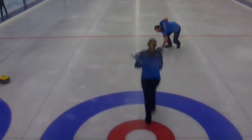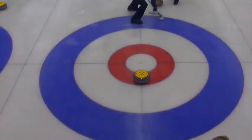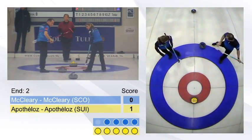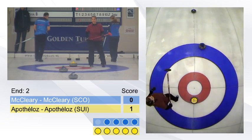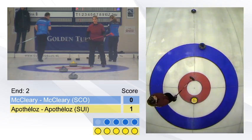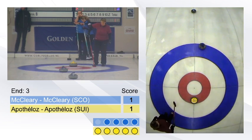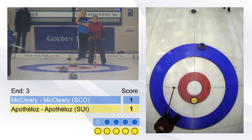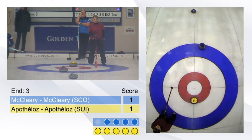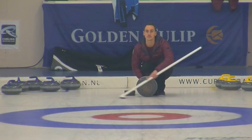Where would you ideally put this rock, Sherry? Top of the four-foot is ideal. Top of the button is a little bit nicer. Somewhere on the center line is ideal. The objective isn't necessarily for each shot to score until a little bit later in the end. You want to put them in a position where you can tap them and play them. Different teams have a little bit different philosophy of what ideal is, based on their skills, their qualities, and how the ice is running, of course.